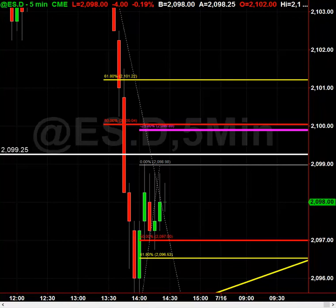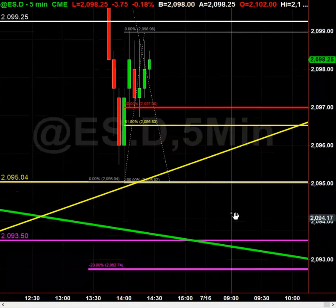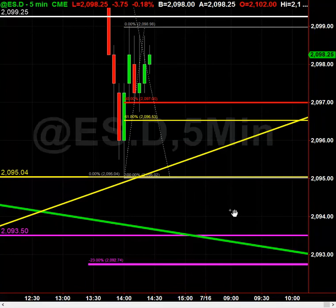Again, my intention is to get it down here to load it back up. So taking some off at 20.98, I'll take more off at 20.99 and leave a small trailer. And then my hope is that we will wind back down and give me a location down here.